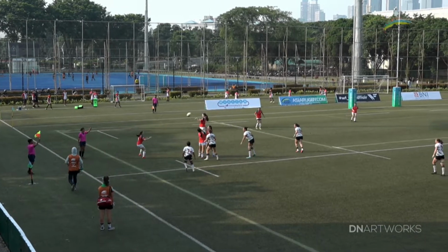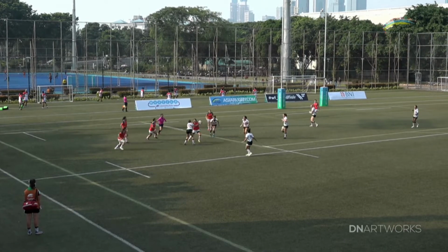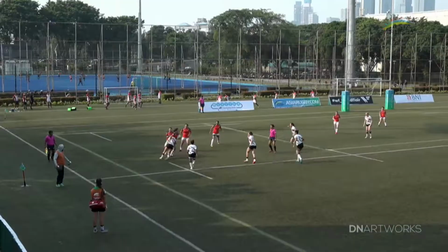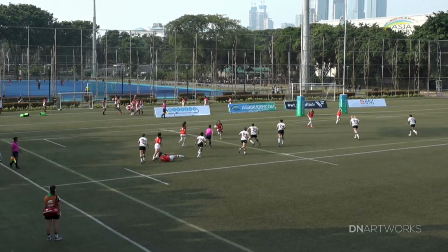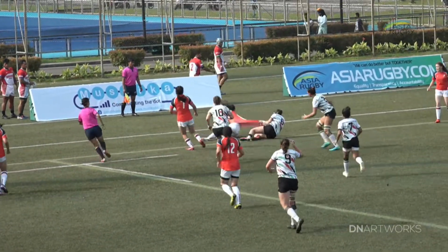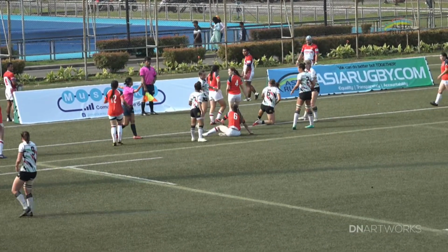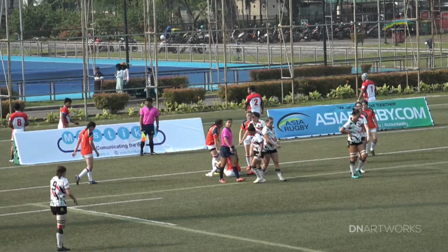Mongolia with the line out. And they win it. Nice line out there from Mongolia. What can they do? Deep in their own 22. That's a good run. But are they out of danger yet? Great hit there from UAE. Good solid defense. Some more defense there from UAE. And they've knocked the ball on over the try line.